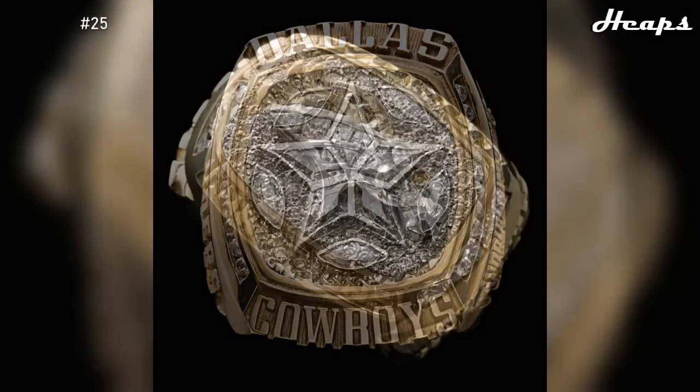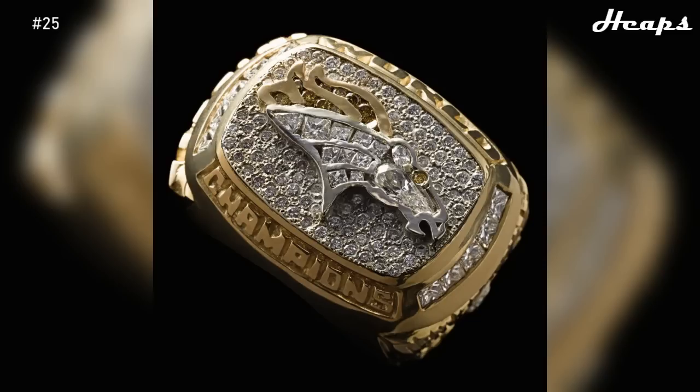At number 25, we have the Super Bowl 32 ring for the Denver Broncos. I really like the idea here with the Bronco logo in the center, as well as the orange crystals inside of the Bronco. However, one thing I've noticed is that there's some parts of the ring that aren't sharp looking. For example, the font looks a little bit sloppy, as well as parts of the Broncos logo. I'm not sure if this was intended, but nonetheless, I still enjoy the ring.